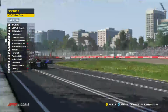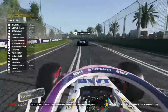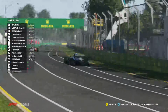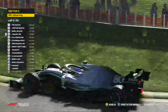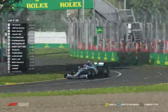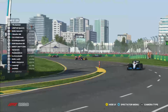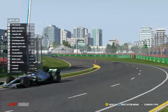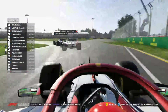Sainz and Beadle. Oh, now Jamie Wiz has spun, and he's got a severe collision with Hamilton then. Okay. Too many things to try and keep up with in this race. As he's not... Oh, Mikey Unit. Oh no, that's an AI car.